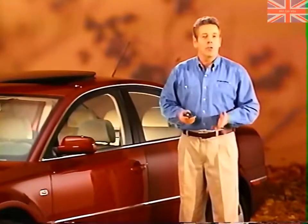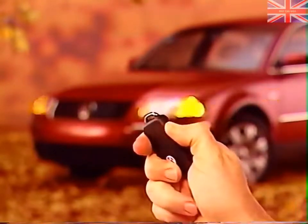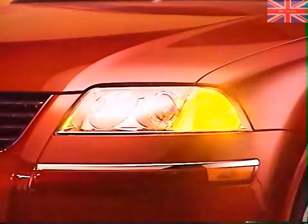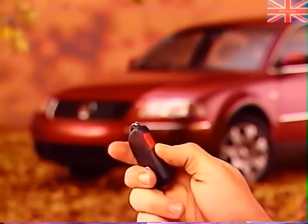The remote also includes a panic button for emergencies. When pressed, it activates the horn and flashes the lights, and can be operated even while you're driving. To deactivate the alarm, press the button again.